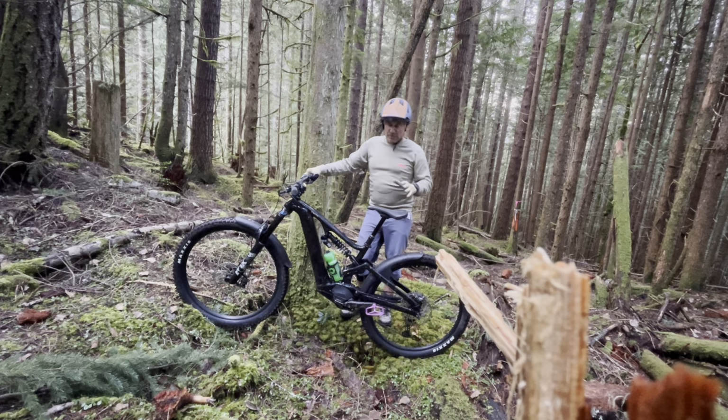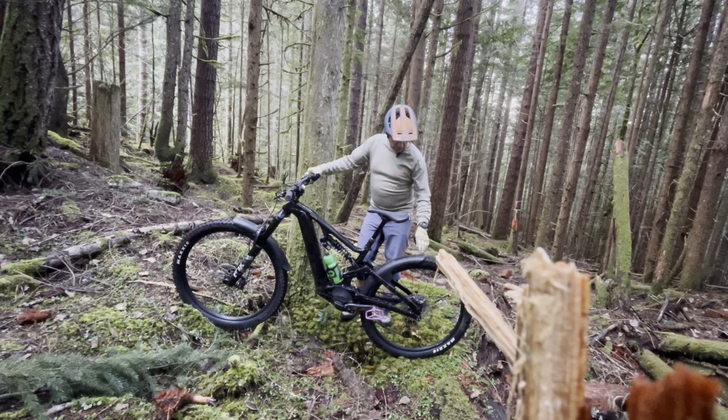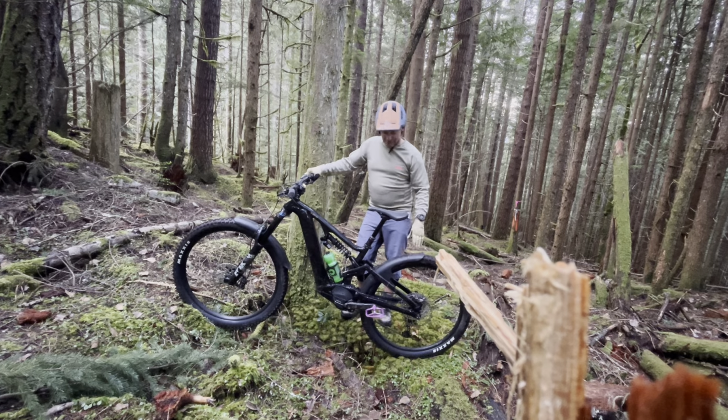Where I live in Squamish, and for what I like to do, which is steep ups, steep downs, the E-Spartan is the bike. It's a full 29er, and I initially wanted it to be a mullet because I'm shorter and because I'm old school. When I get scared or go down something really steep, I tend to hug my back tire a little bit too much. I have an RRP fender, so I put that there so I touch that, not the tire.